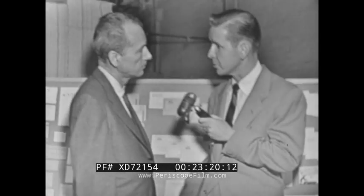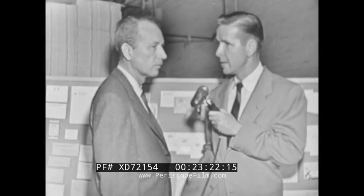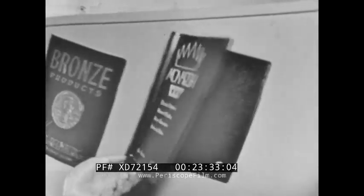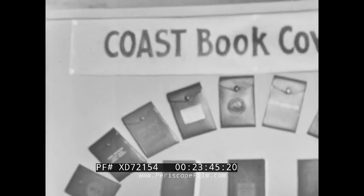Well, now, Howard, of course, so far tonight we've concentrated 100% on your envelope business, but I also know that one of your largest divisions is the book cover division. Oh, my goodness, yes. Now, this is what we mean by book covers. These are the very attractive covers that are made by this division, covers for catalogs and different loose-leaf publications. And they also are one of the world's largest manufacturers of checkbook covers. Pretty good chance that your own checkbook was made right here at Coast Envelope.